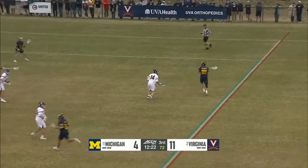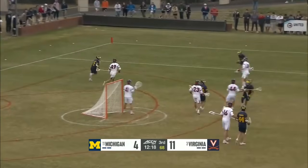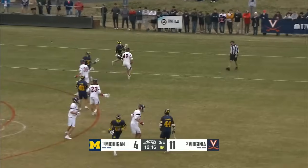Patterson. Look how physically imposing 89 is. Where's 89? Because that's the number his father wore when he played for Bo Schembechler on the Michigan football team.